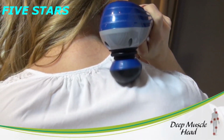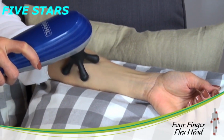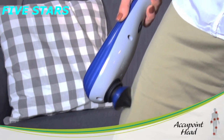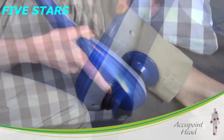The deep muscle head thumps smoothly, creating a deep tissue massage. The 4-finger flex head contains soft, finger-like nodes, replicating a human touch massage. The acupoint head targets deep into tissue. It's great for pinpointing concentrated tight areas.